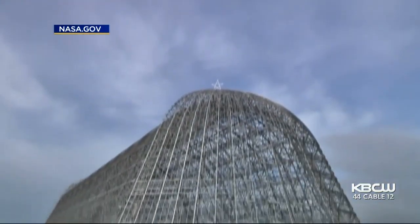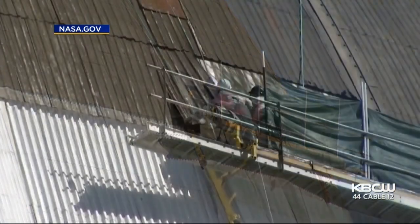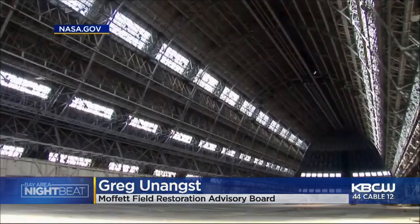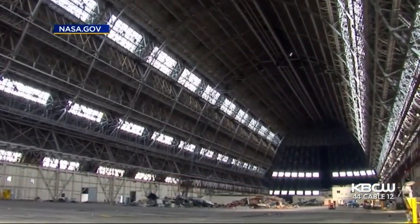Today, Hangar One sits on Moffett Field, well, naked. Several years ago, crews removed its skin after discovering the structure was toxic. Asbestos and PCBs, and they painted it all with lead paint. Kind of a brew of pollutants in Hangar One. And a lot of those pollutants are still there.